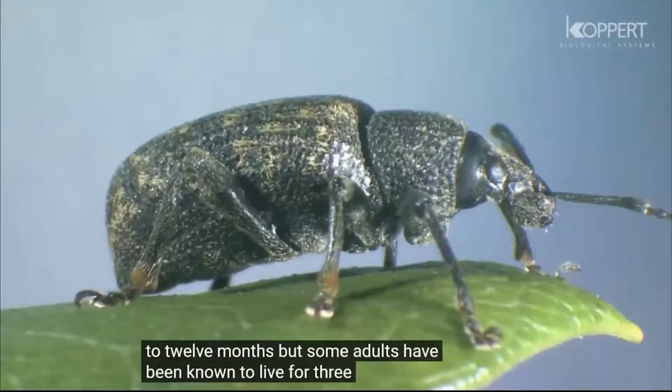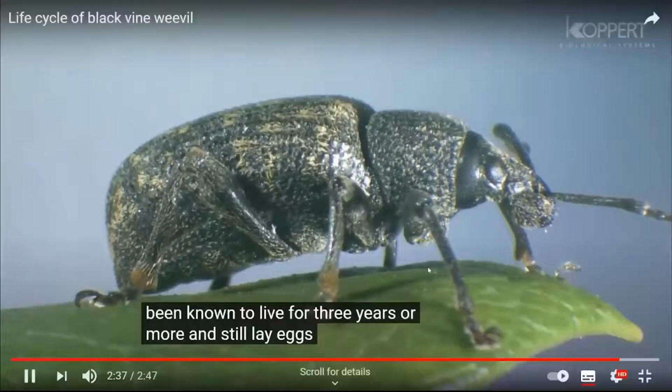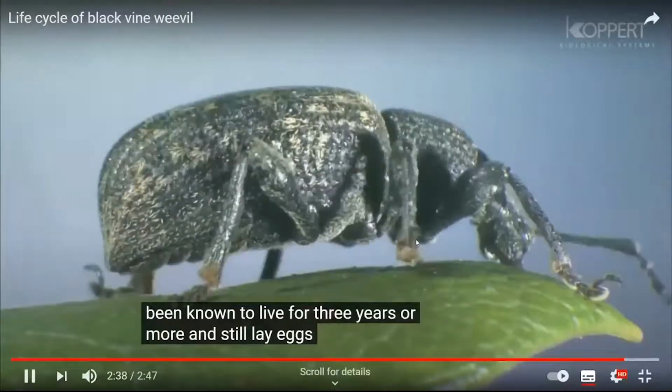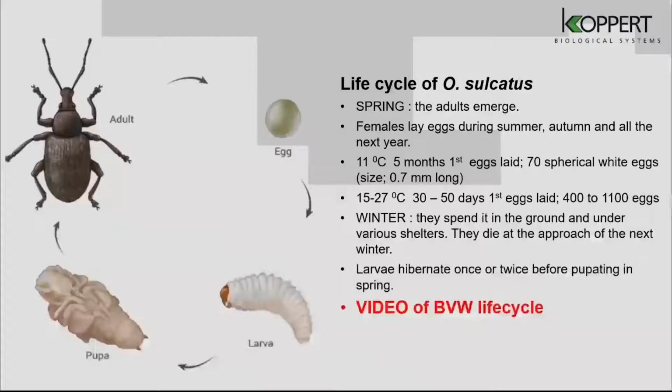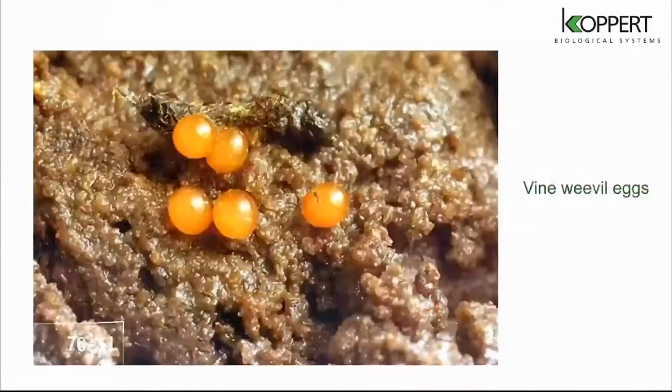So it makes sense. Typically an adult can live about 12 months. 3 years is not unknown. I think that's enough. I'll stop the video there. So we went through the life cycle. Next slide. Here's what the eggs look like when they mature, as we've seen in the video. Next slide.